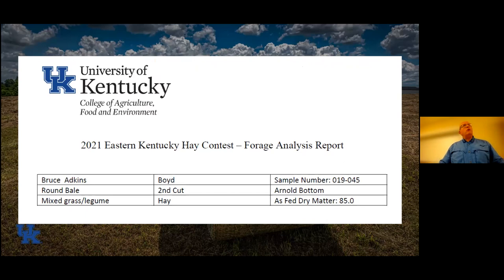Now, I pulled this off the top of your hay analysis. This is what we would print on your hay analysis. You're going to have your name, your county, the sample number that we identify it with, whether it's a round bale, square bale, a little more about the hay itself, and then whether it's hay or silage, and then the dry matter as we receive the sample. Okay. And of course, haylage or silage will be anything from 40% dry matter to 60% dry matter, but hay is probably going to be 10 to 15% dry matter. So that's the top part.